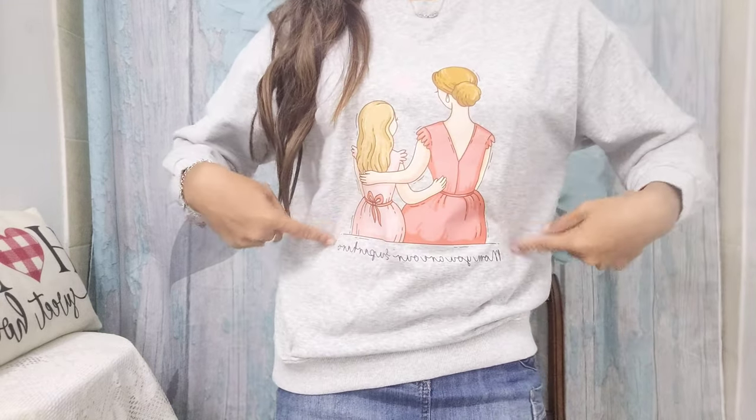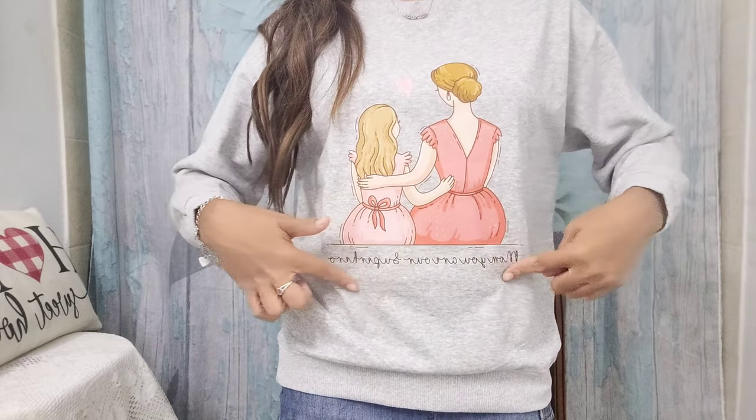Yeah. And here, so nice. And you could customize the written words here, guys. Yeah, you have up to 25 letters for engraving, and for the sizes, they have small up to 4XL. So yes, I'm so happy with this.